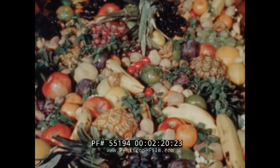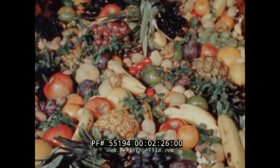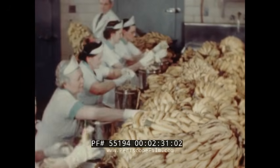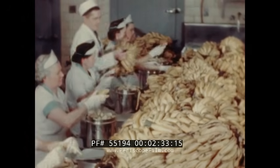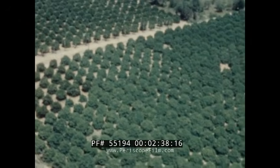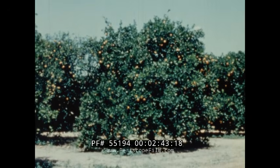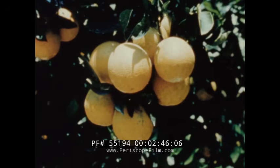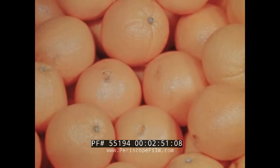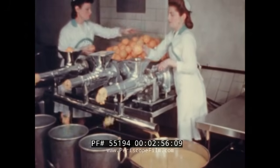The best part of ice cream is delicious flavor. Nothing but fresh fruits used at the peak of their goodness flavor America's favorite ice cream. These bananas, for instance, brought by the shipload from South and Central America and Cuba. Tree-ripened oranges, full of rich flavor and vitamins from basking in the semi-tropical sunshine. This automatic squeezer zips out the juice in no time.